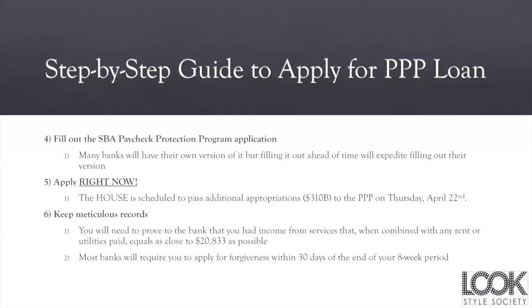And then the other thing to keep in mind here is that most banks are going to require you to apply for forgiveness within a 30 or 60-day window at the end of your 8-week period. So you're going to want to make sure that you put that on your calendar so that you remember to tell the bank, okay, this is the amount I'm asking for forgiveness on, because you're going to want to have that forgiven and not be in a position where you forgot about it and it just all remains a loan.